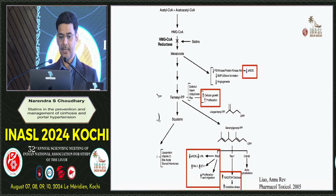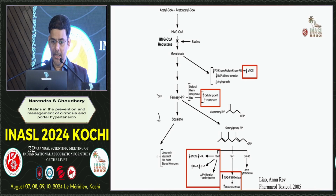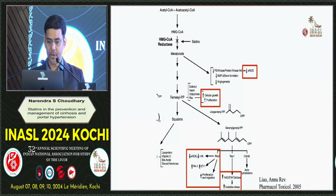So we know statins inhibit HMG coenzyme reductase, and in this pathway below mevalonate, everything is decreased. Other than decreasing cholesterol, statins also block these things marked in red. They increase nitric oxide synthase, they decrease cellular growth, proliferation, hepatic stellate cell migration, and they also decrease oxidative stress. Multiple actions, not just a decrease in LDL.